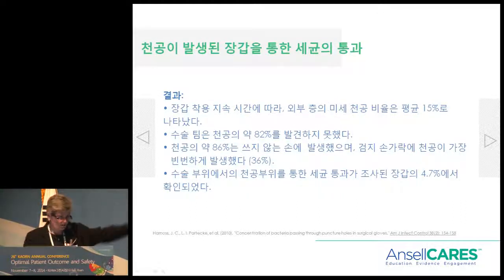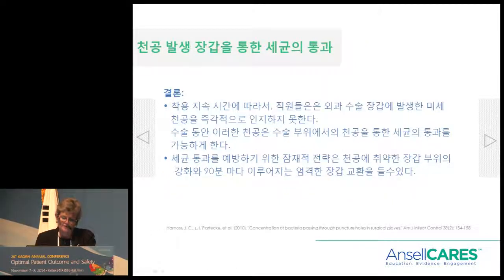What was concluded by these authors was that many of those tears or perforations in the glove were not immediately recognised by staff. They were too small to see, but those perforations were large enough to allow passage of bacteria, which are very small, and probably passage of viruses as well if we tested for them. So they suggest that every 90 minutes, if you're wearing double gloves, you should change your outer glove. And even if you're wearing single gloves, which I hope you don't, you should probably change your single gloves every 90 minutes, because that's about the life of a glove, even the best gloves.